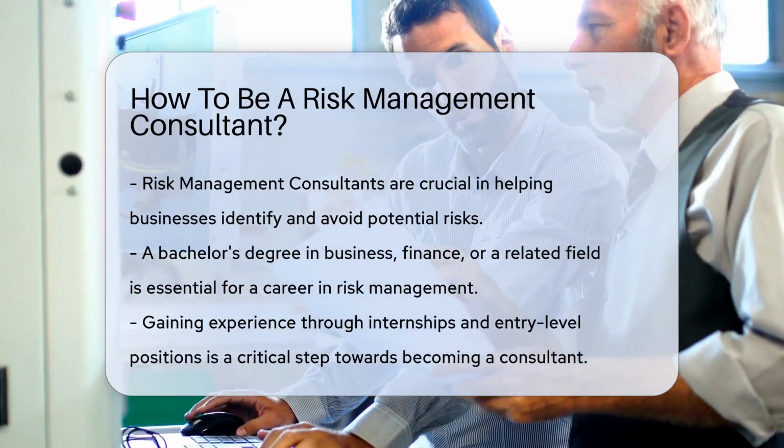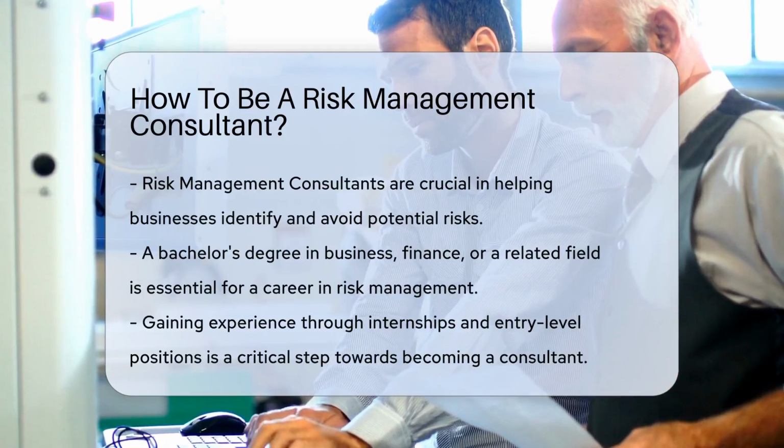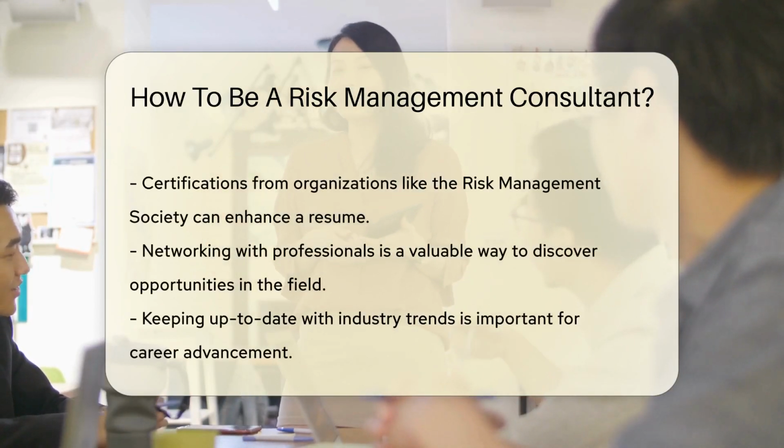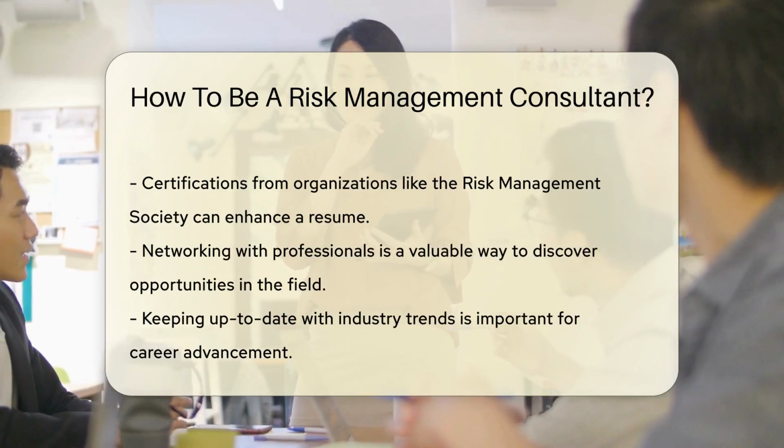First things first, education is key. A bachelor's degree in business, finance, or a related field is your golden ticket. It's like the Hogwarts letter for risk managers. Next, you want to gain experience. Internships and entry-level positions are the stepping stones to your dream.